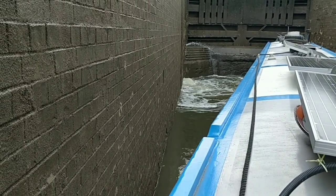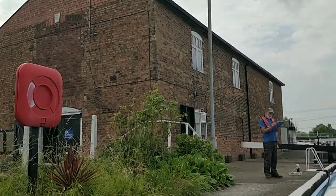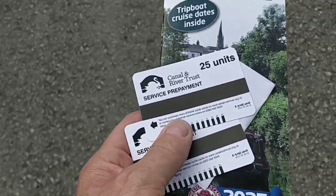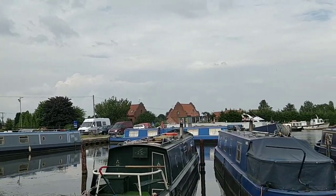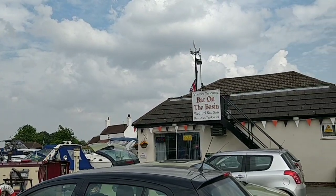Filling up now, look, beautiful. Got the Lockie there taking my particulars, making sure you're licensed. If you're not licensed, it won't let you through. Got my tickets there, pump out tickets. I thought I'd get 2 while I'm here. Beautiful spot, isn't it? Look at that. Beautiful calm evening. We've got a clubhouse there.